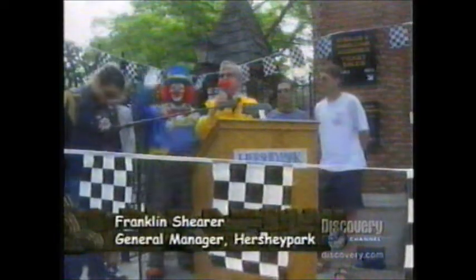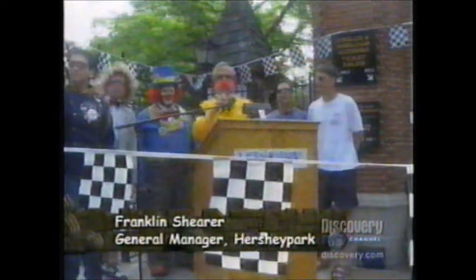On May 13th, 2000, the grand opening of Lightning Racer finally arrives. A long line of people stretches outside Hershey Park's front gates, awaiting their first chance to ride the world's first dueling racing coaster. Well, this is a fantastic season coming up at Hershey Park. First and foremost is Lightning Racer.